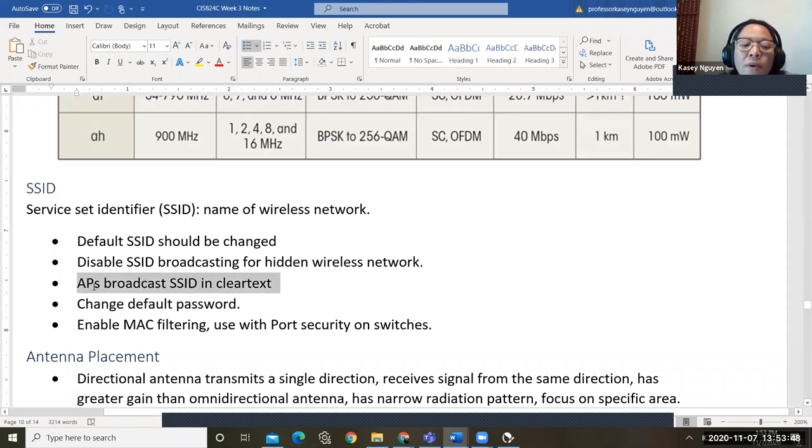And all access points broadcast SSID as plain text. You should change your default password on your wireless router. We all know that, right? But the manufacturer, if you lease your wireless router from a service provider, you can reset it back. Even when you buy one, you can reset it in case you forget it.